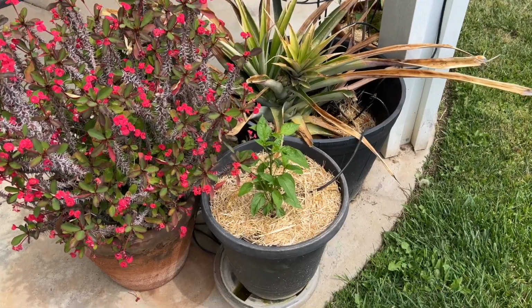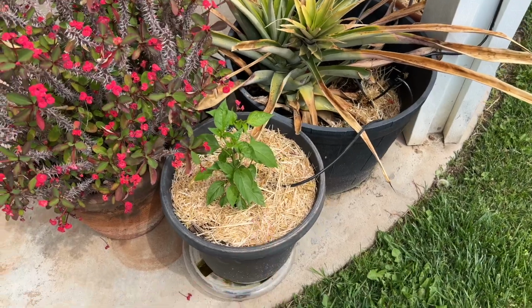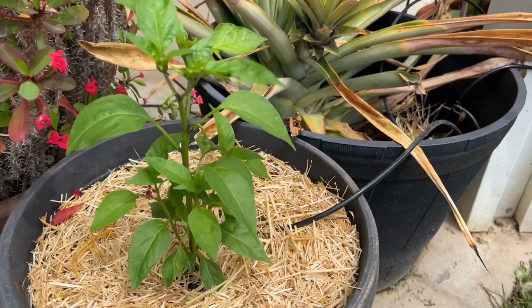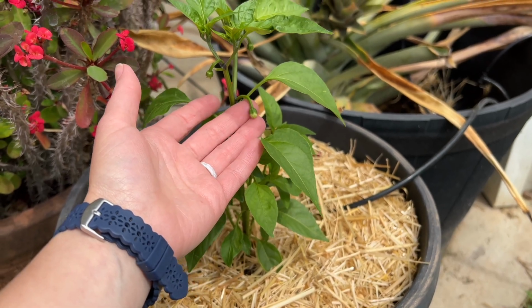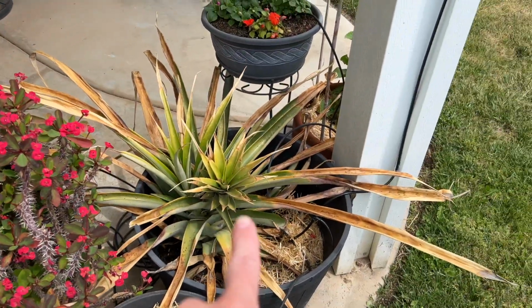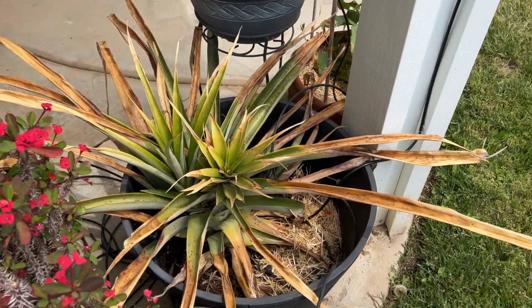Okay, we're gonna start in our usual spot, but not necessarily with our usual suspects. This is a jalapeno pepper. I don't know if he's gonna live here for now, but he's doing really great. You can see it's flowering with the potential of baby jalapenos, so I'm pretty excited about that. The pineapple is doing fine. Yeah, that's all I can say about that right now.